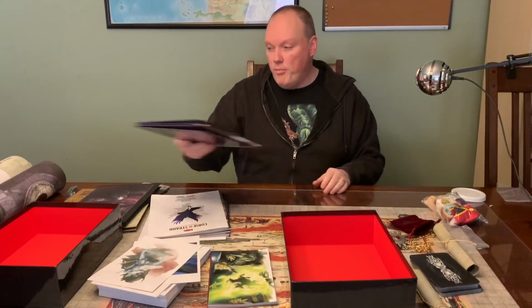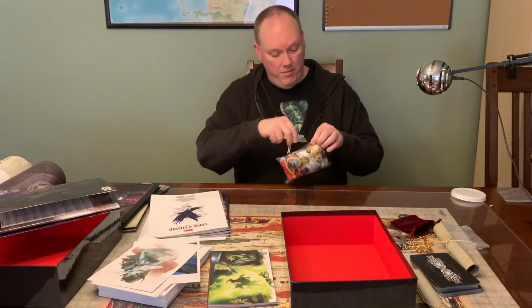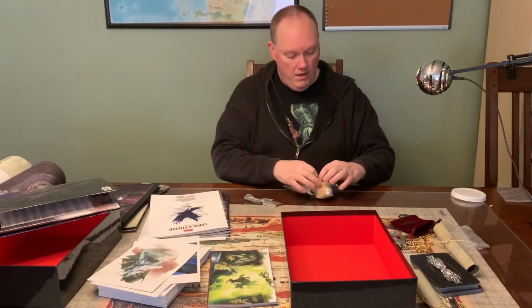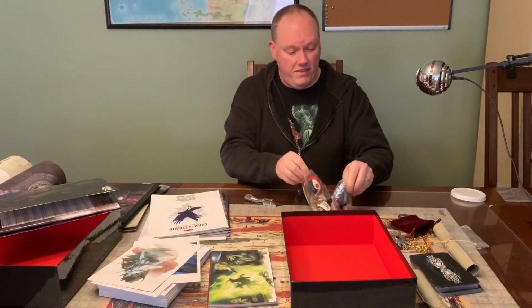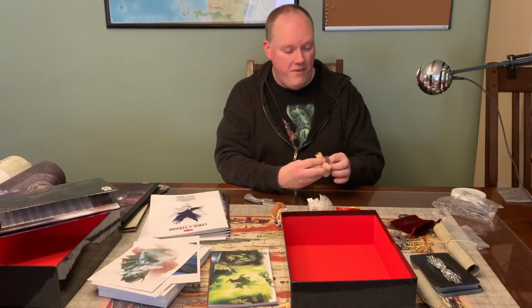I hadn't yet opened up the Blinksy toys. So let's open up the last part. We're going to open up the Blinksy toys. Always cut towards the throat. Oh man, my cats are going to go nuts. Oh. So these are Blinksy finger puppets.